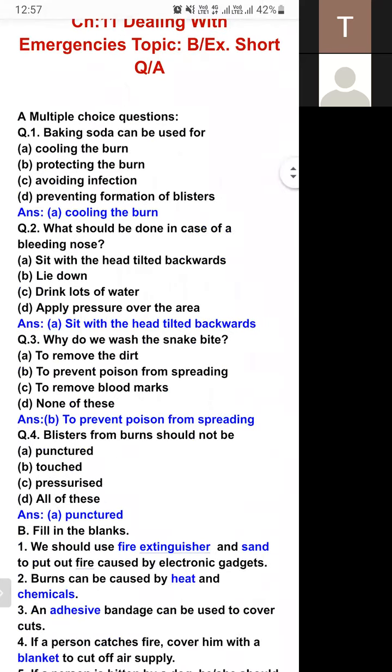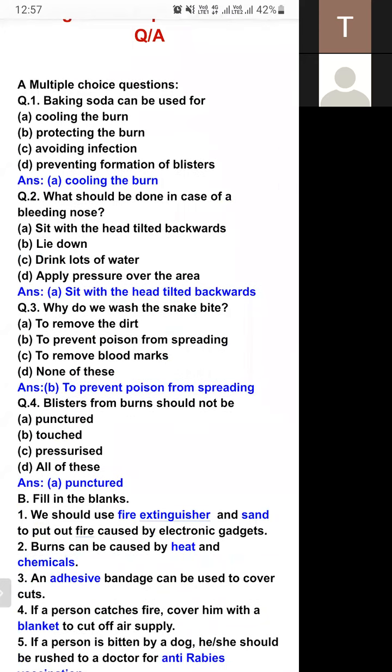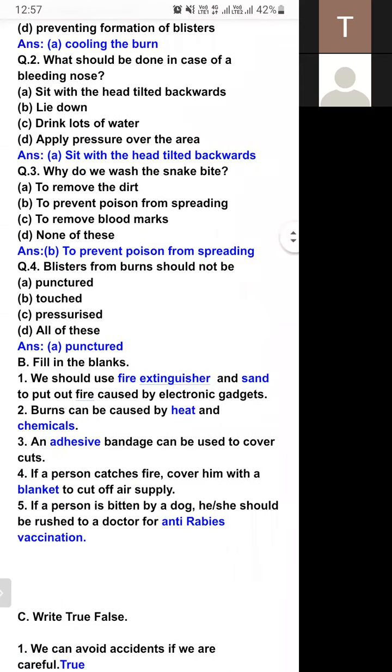So first, what we have done: multiple choice questions. Baking soda can be used for, option A is the correct answer, cooling the burn. Question number two, what should be done in case of a bleeding nose? Option A is the correct answer: sit down with the head tilted backwards. Question number 3, why do we wash the snake bite? Option B is the correct answer, to prevent poison from spreading. Question number 4, blisters from burns should not be punctured. Option A is the correct answer.